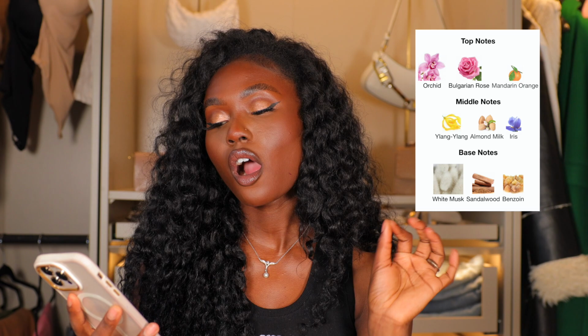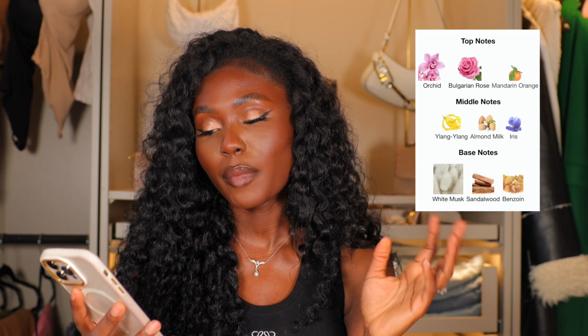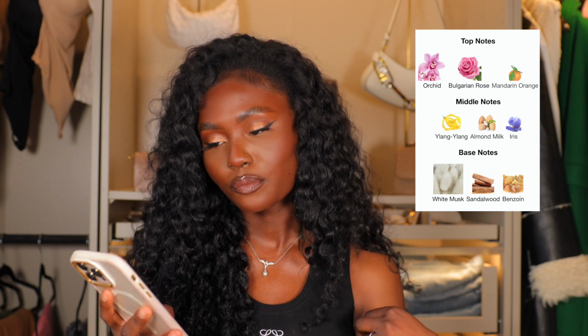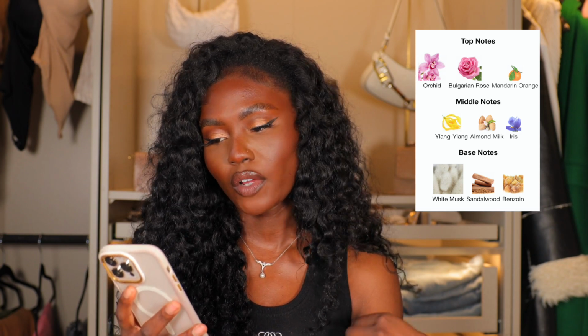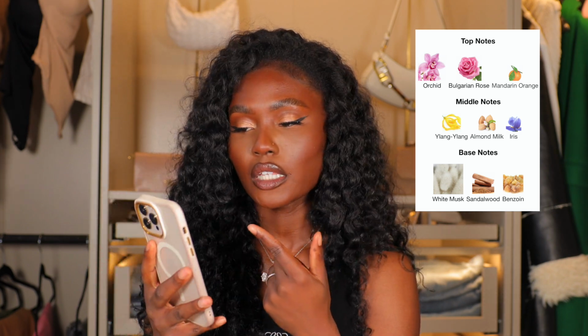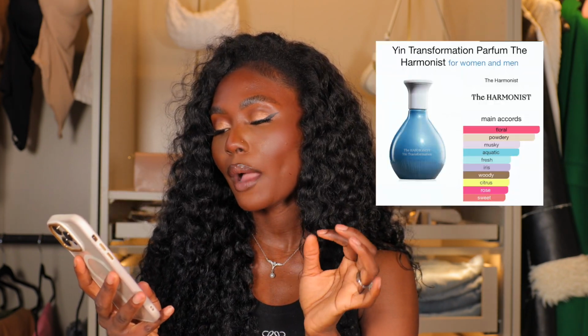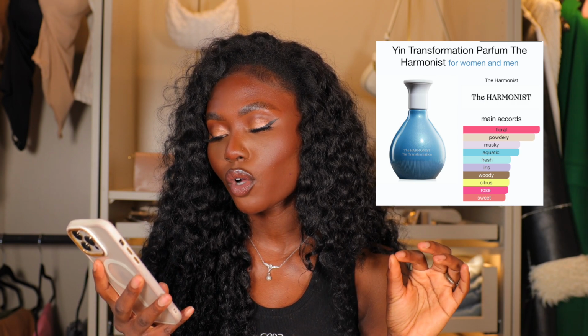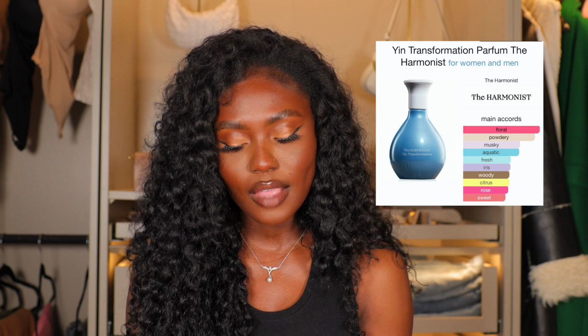So the top notes are orchid, Bulgarian rose, and mandarin orange. Middle notes are ylang ylang, almond milk, and iris. And base notes are white musk, sandalwood, and benzoin, I think. The main accords, based off of Fragrantica, I never know how to say this, are floral, powdery, musky, aquatic, fresh, iris, citrus, woody, rose, and sweet. And I feel like I agree with that.